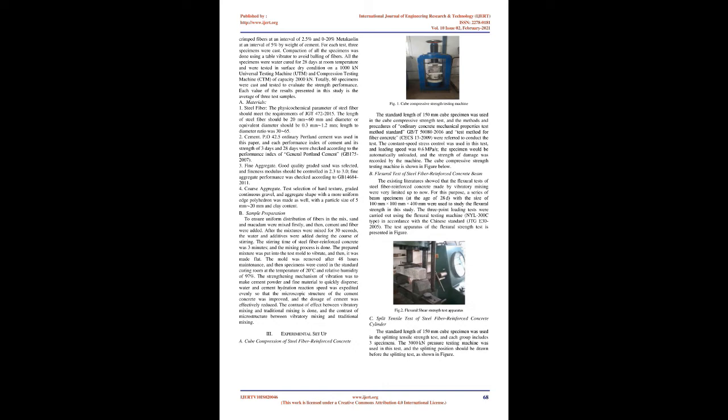Compaction of all the specimens was done using a table vibrator to avoid balling of fibers. All the specimens were water cured for 28 days at room temperature and were tested in surface dry condition on a 1000 kN universal testing machine, UTM, and compression testing machine, CTM, of capacity 2000 kN. Totally, 60 specimens were cast and tested to evaluate the strength performance. Each value of the results presented in this study is the average of 3 test samples.